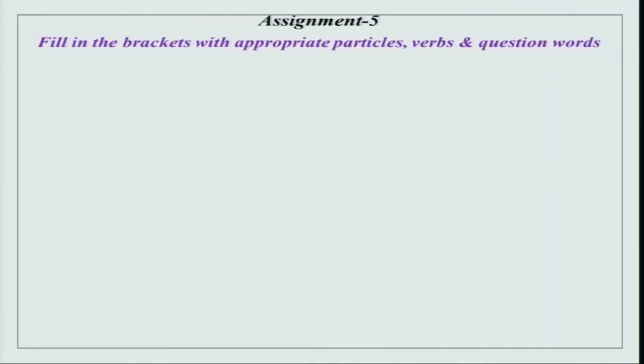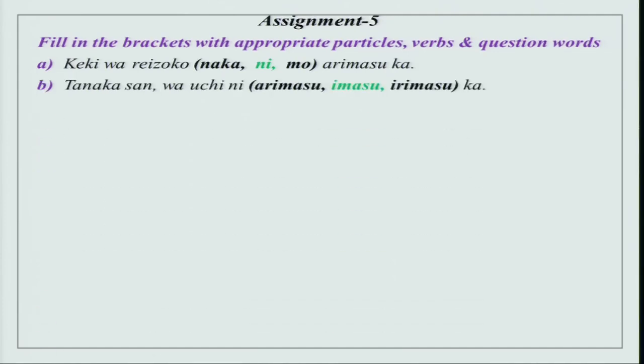Now assignment 5 is fill in the brackets with appropriate particles, verbs and question words. So whatever is proper, please try to do that. Keiki wa reizouko ni arimasu. Arimasu is for non-living things, and ni is the particle used with arimasu. Tanaka-san wa uchi ni imasu. Imasu because of Tanaka-san, a living person.